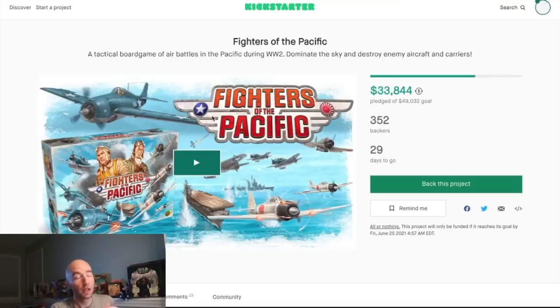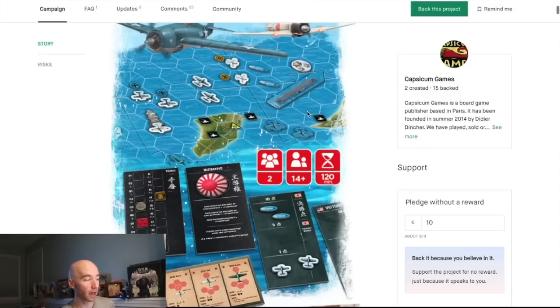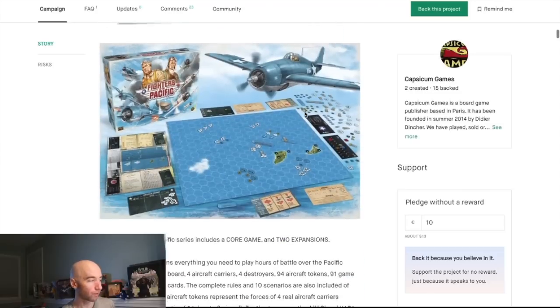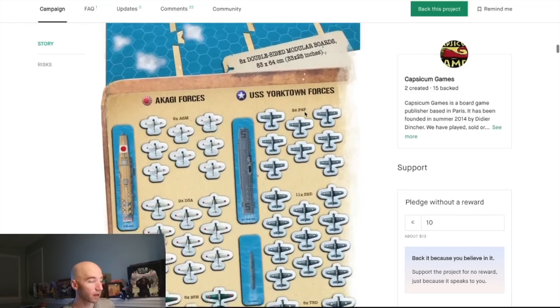Next up, I know I don't talk about wargames a ton, but I talked about this in the preview video last week, so I'll mention it now as well. Fighters of the Pacific. It is about 2/3 of the way, 3/4 of the way funded. It is both via air and via sea, a war game for 2 people where you are fighting over the Pacific Ocean. And you are simulating previous conflicts that are known. It comes with 2 expansions that are simulating other well-known battles from World War II. You can either be the Japanese or the US in terms of the Allies versus the Axis, and then you get a little bit of everything.